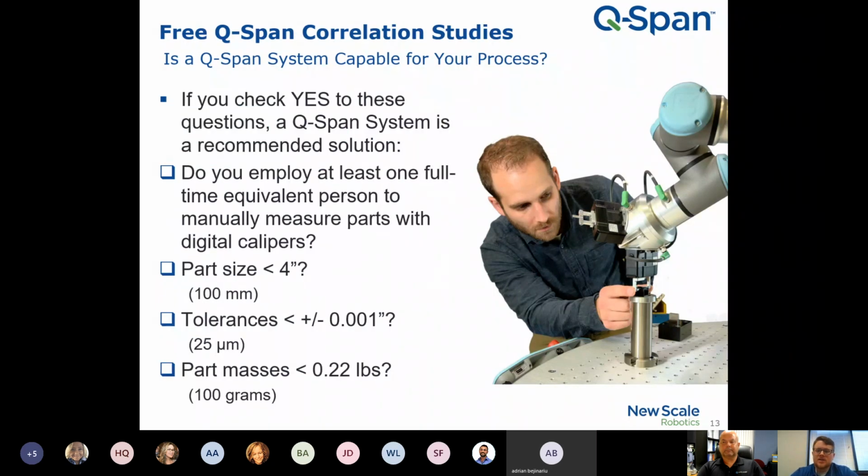So on screen here, you'll see a checklist. Q-Span can handle parts that are about 1/4 pound and 4 inches in maximum size. If you're interested in having our team assess your parts, please send us some info about them. We'd be happy to work with you. Information we would need would include the mass, the size, cycle time, and a part drawing with tolerances highlighted, as well as some information about your current inspection process for each of the identified dimensions.